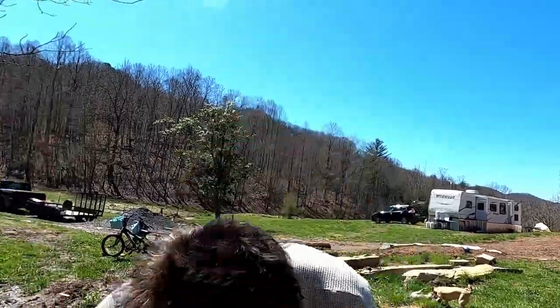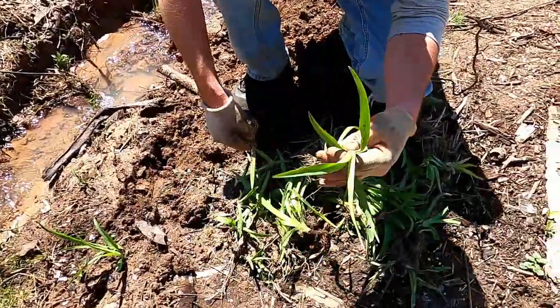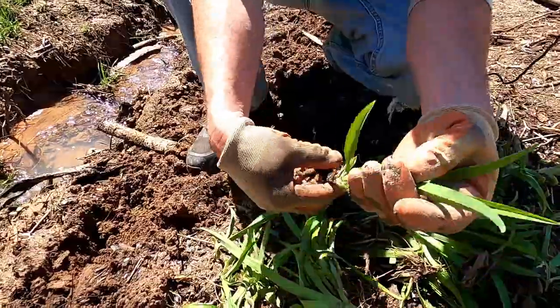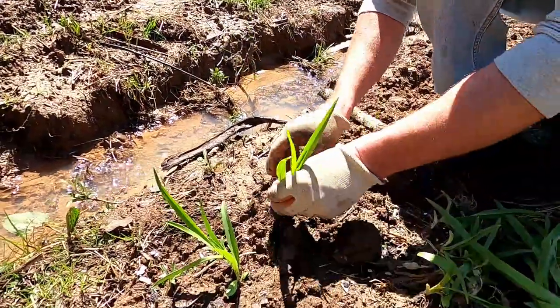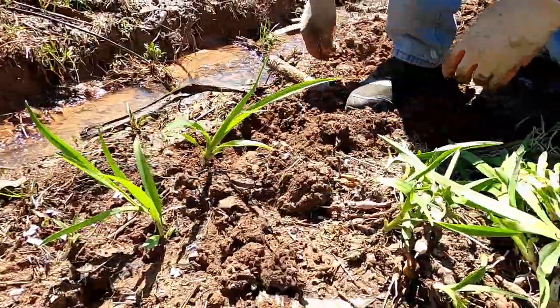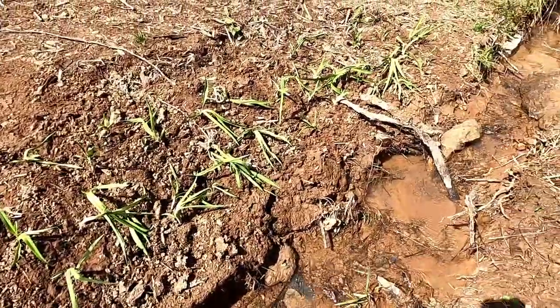All right, so we got a score. These were tougher to get out than I thought, but here we go. That's what they look like. I wonder what they are. I don't know. They're good for erosion, though. I'll say that. So if we want this creek like this and to stay, we're just gonna go like this and see what they become. All right, that's the end result right there. We'll see what those things become.